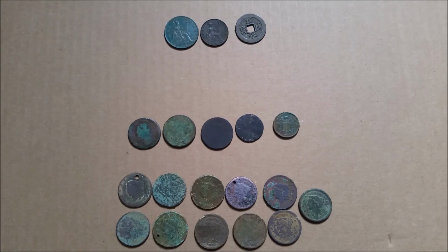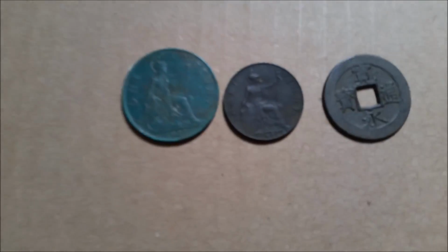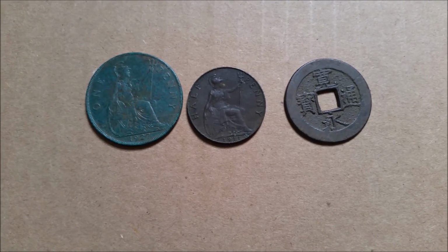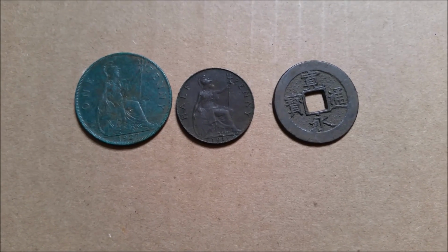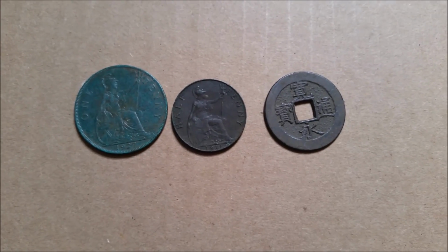Alright. On to the coppers. Alright, so here's our old coppers for the year. These are my old foreign coins. Larger ones. There's a 1927 and 11, 1 and 1/2 penny there, and then an old Chinese coin that I don't know how to date. I have no clue.